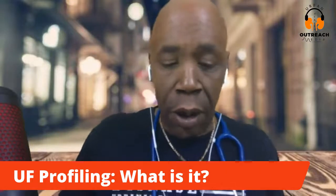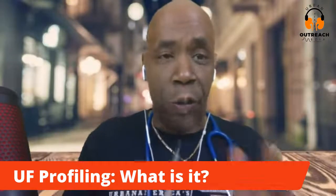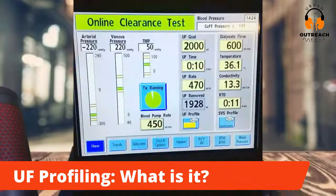Now, as I said, the UF is the UF rate, where that 470 is, and that indicates the amount of fluid that a dialyzer removes from the blood in an hour. For example, a UF of 0.5 kilograms means 500 milliliters, which is about 2 cups of fluid, would be removed during a 1 hour session.